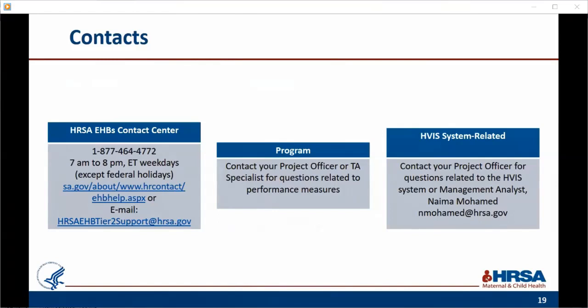Contact your project officer for questions related to performance measures. They will work with your TA specialist to resolve your questions or concerns. If you are experiencing system-related issues, please contact Naima Mohammed and your project officer. When possible, please provide details on your system-related issues with screenshots.